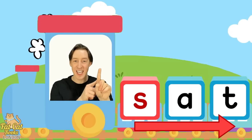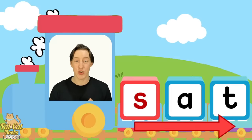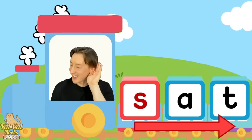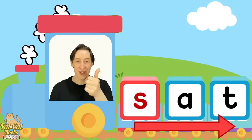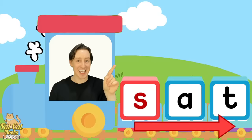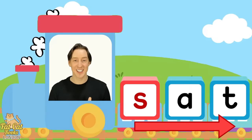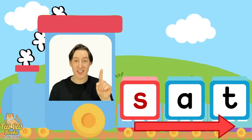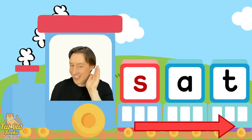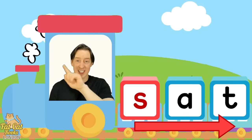Get your finger ready and help me read the word slowly. I'll say it first, then you try. S-at. Okay, now you try. Very good. Let's try it again, but faster. S-at. Very good. Now let's do it again, even faster. S-at. Great job. Now let's do it again, even faster. Sat.